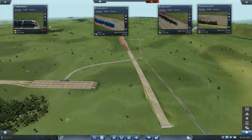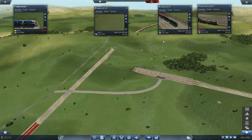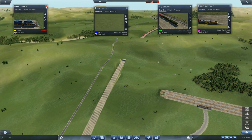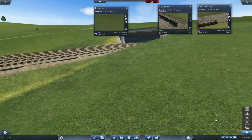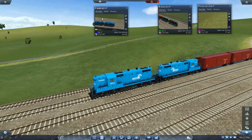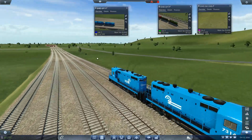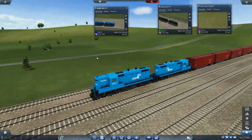Let's stop you and turn you around. Don't try and escape. GP9 coming through the tunnel there. We'll speed it up to times 3. There we go. There he is. Because it's going to take them a while to finish. I knew it was going to be an extremely long race.